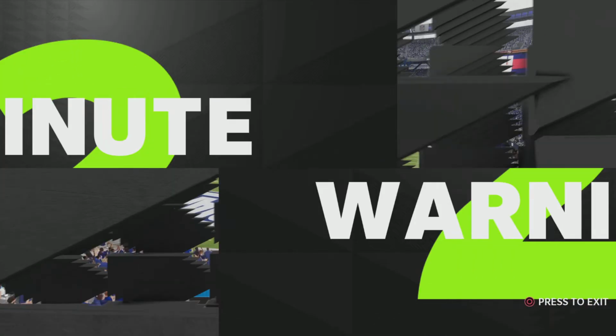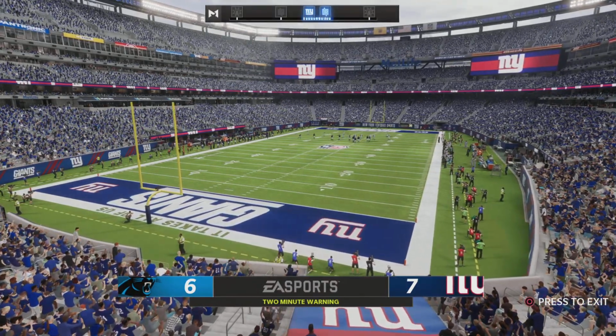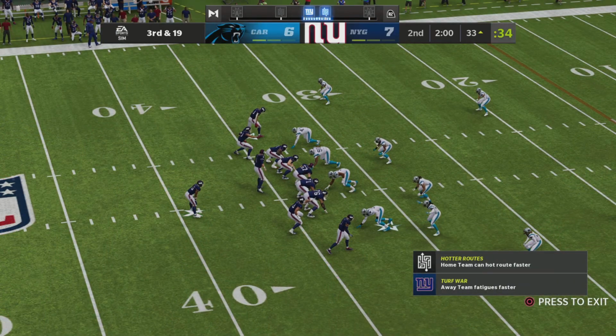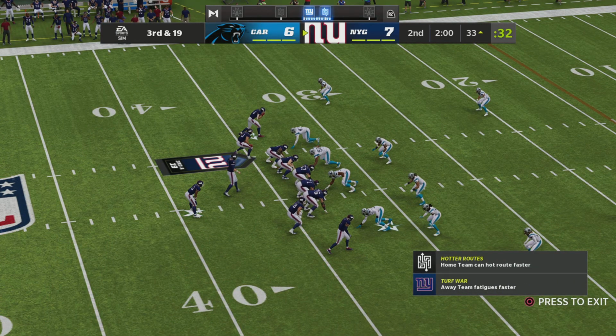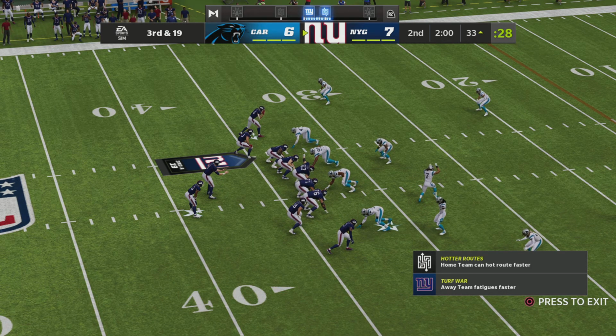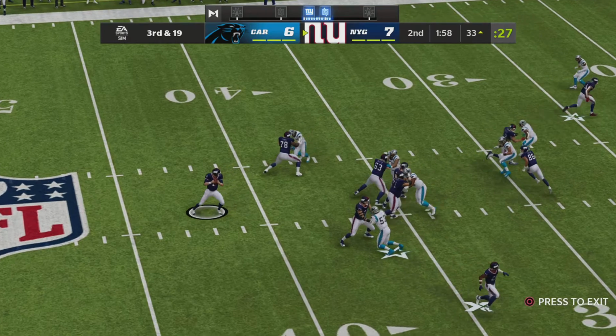And we've hit the 2-minute mark in this first half of action. And we'll remind you that coming up at halftime, we'll join Jonathan Coachman and the gang in Orlando. Coach will have stats and scores from the early games going on here around the NFL.